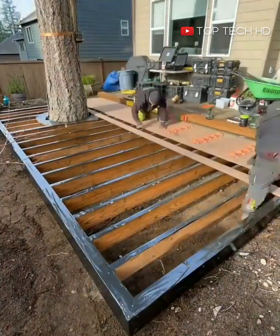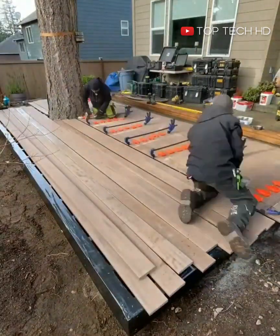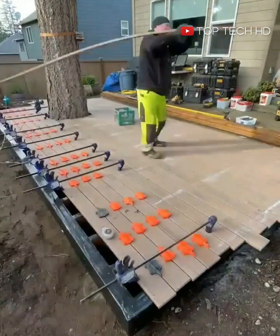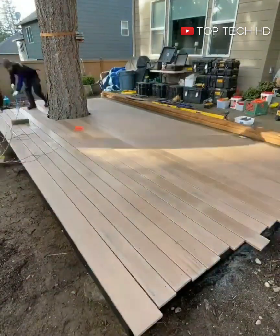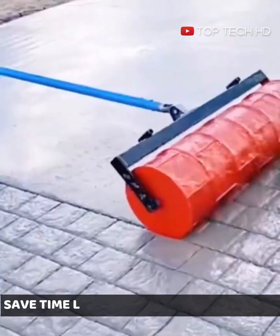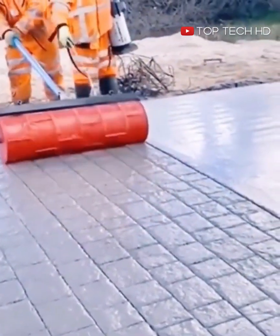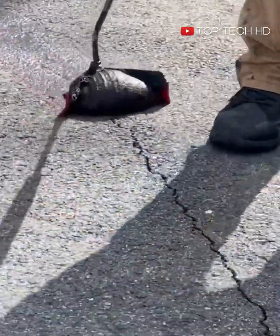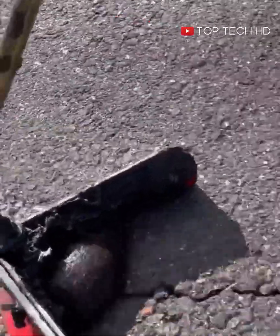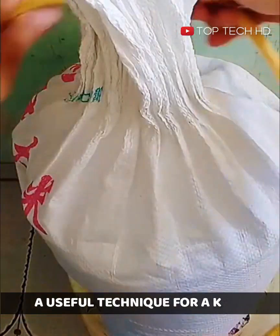What do you think about this woodwork? Save time laying stones using this idea. Sealing up some cracks. A useful technique for a knot.